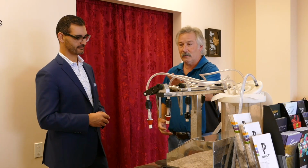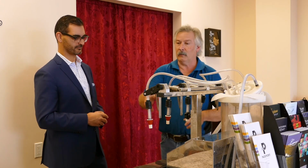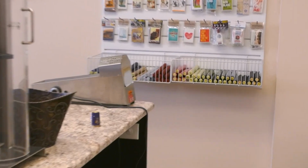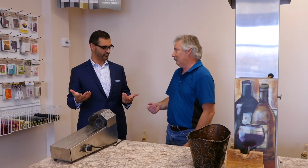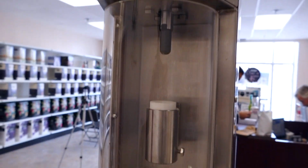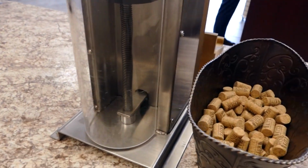So we fill up the bottles, and when they fill, you just pull them off and stack them up over there beside the corker, and then we get ready to cork. And that's it. So we filled our bottles. Bottles are full, they're stacked over there, and it's time to cork the bottles. Doesn't matter whether they're screw top or not, it can be any kind of bottle, not any kind of bottle, but any kind of wine bottle will work.